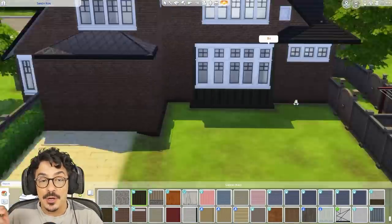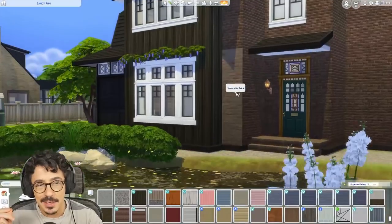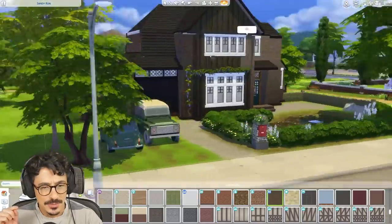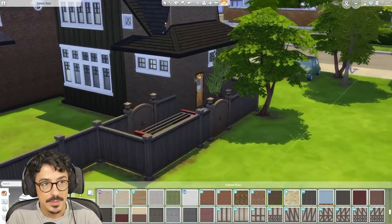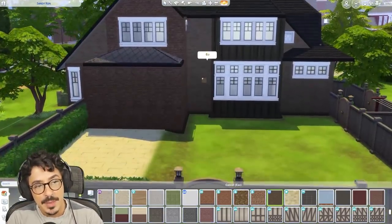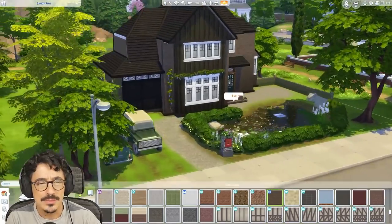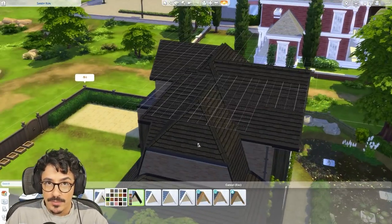Now, we did keep the darker brick and the darker wood on the exterior, but I did go ahead and change them up just to make it look a little bit crisper. So I used this brick instead, which is from, I forget what that brick's from. Oh, it's from Realm of Magic. That's surprising, I didn't think it was from there. I used the Realm of Magic brick, and I don't remember where that wood is from on the front there. Sorry. But I just like the overall look of it afterwards.